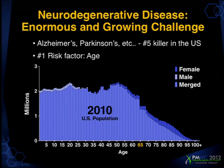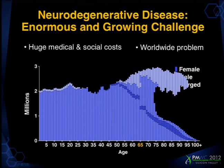that are present in our population at different ages. And what I want to focus your attention on here is this swell that is the baby boomers, which are now just about the age at the peak incidence of some of these diseases. And I called it a swell. Some people are calling it a tsunami that's going to hit our healthcare system.